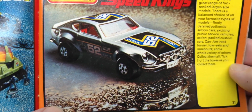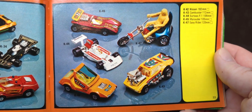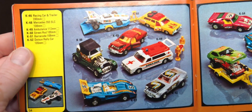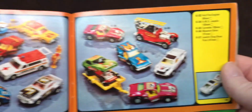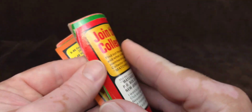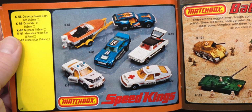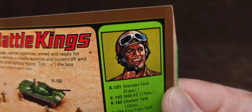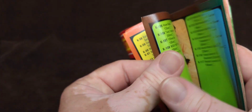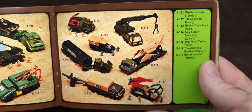Datsun. Very cool. 240Z. Alright. Then we have these guys. Look at that bike guy. Awesome. Ooh. Okay. There's that Z again. Very cool. Oh, starting to get some Mustangs going here. K60 Mustang, 107mm. Ooh, tanks. Very nice. Battle Kings. Got more of these guys. Interesting, interesting. A lot of military.